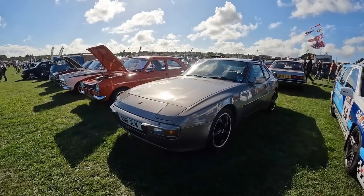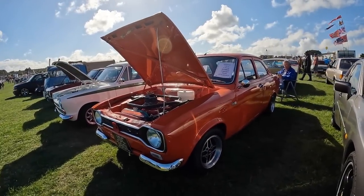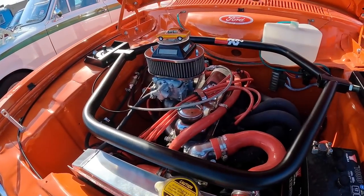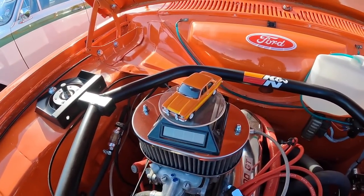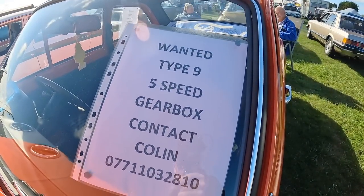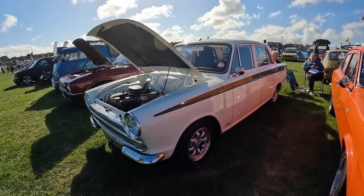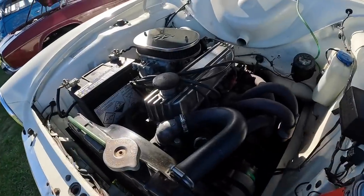Next to the 944 Porsche. Got a really nice 1600 GT Mark 1. Of course, with its cross flow in the bay. Loving the little model spinning around on the air filter. This guy's actually looking for a Type 9, if anyone out there has got one. Next along, Mark 1 Cortina, painted up in the Lotus colours. Again, with a cross flow in the bay.